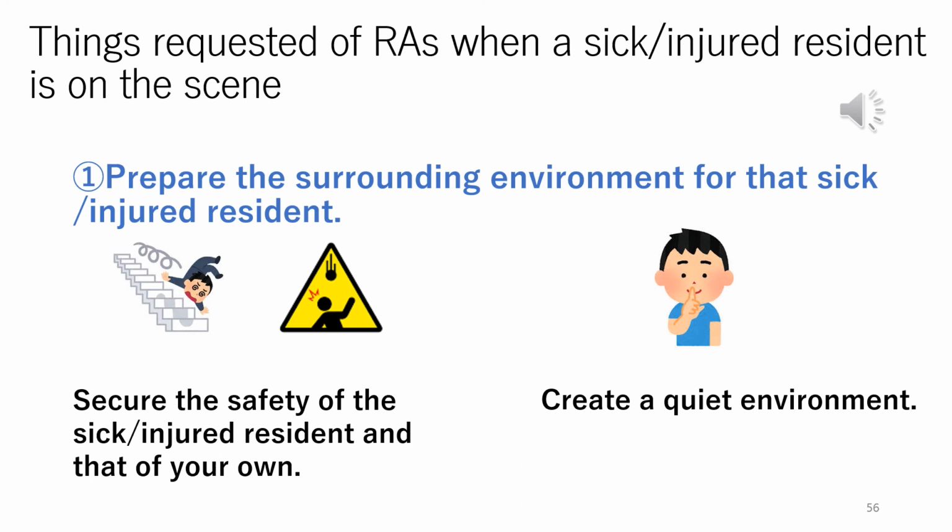Also, take note of the situation of any students who have gathered in the surrounding area. When people collapse or are sick, and other people gather in the surrounding area, they often become anxious or confused. In such instances, we would like RAs to remain calm, then prepare the surrounding environment for the sick or injured residents, and handle any students who have gathered in the vicinity.